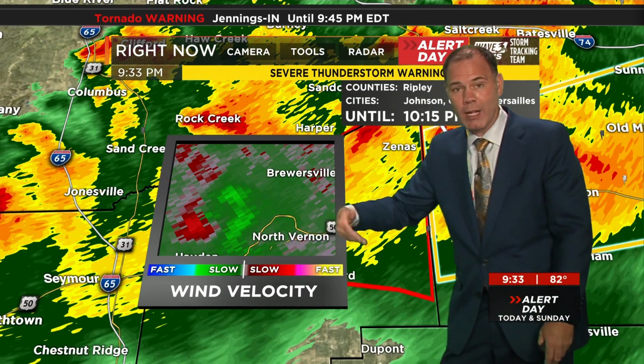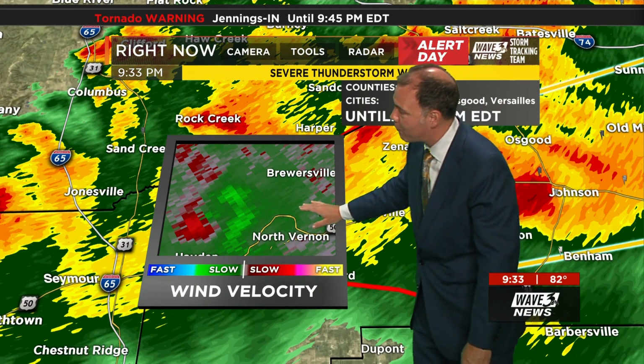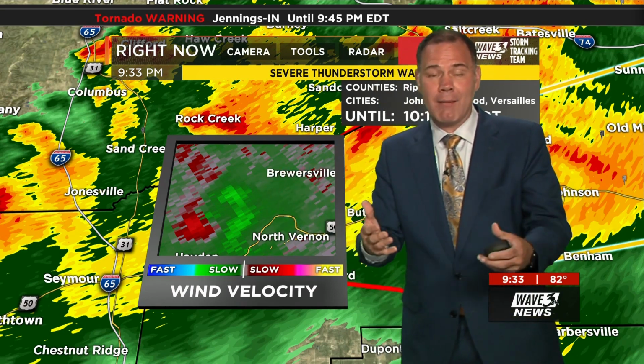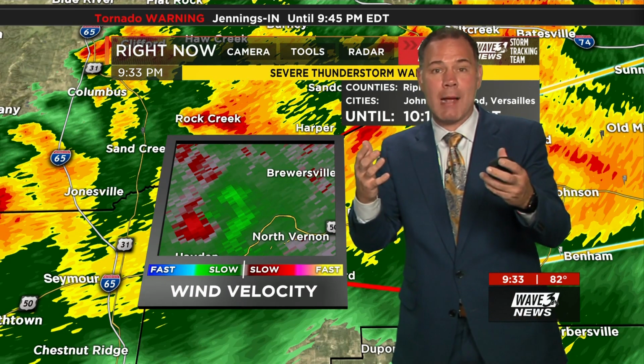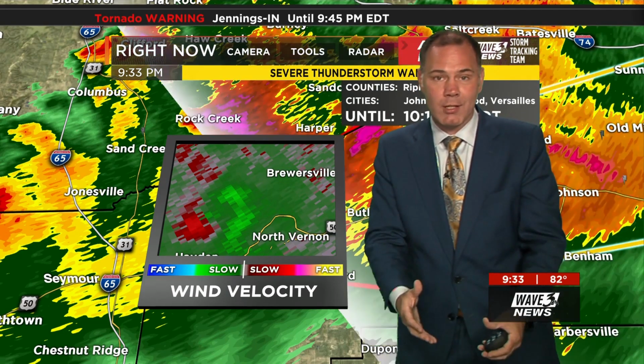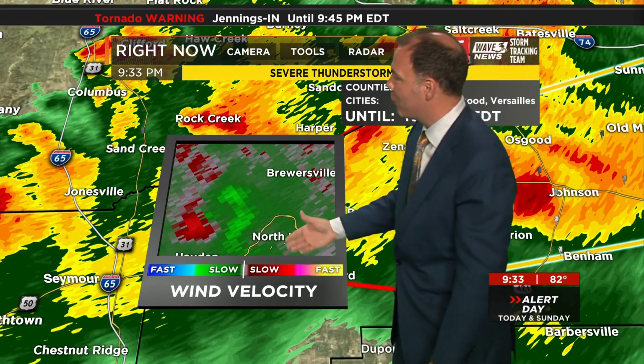This is that tornado warning until 9:45. It's going to be approaching North Vernon, just south of the Brewersville area. If the tornado actually touches down, obviously we have one in the sky because it's been spotted by police and emergency personnel. It's just going to take it a little more lowering to do some damage, and that's what we've seen throughout the evening hours.